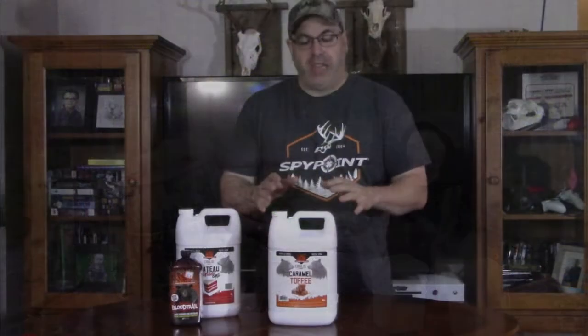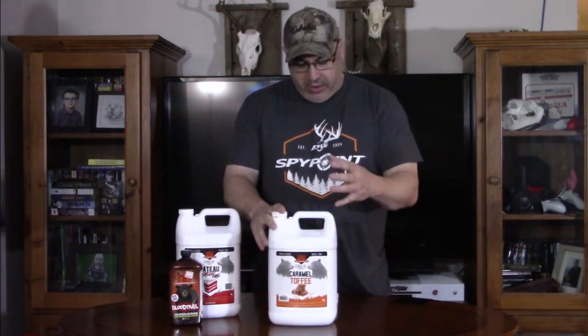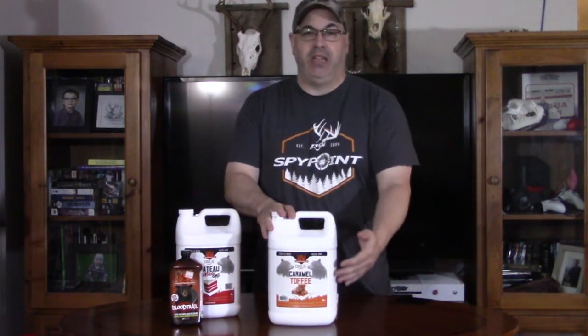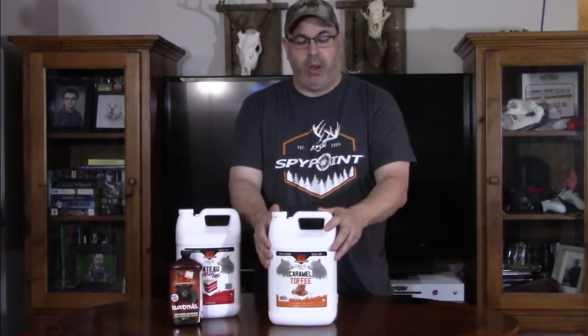So next is the caramel. So this is the Toffee Caramel. This is a thicker jam or syrup, okay? And it smells, and I'm sure it tastes exactly as it's labeled, Toffee Caramel. Also comes in a 4-liter jug, $14.99 Canadian as well, off the ProXpedition website.